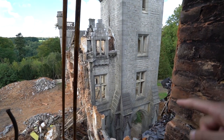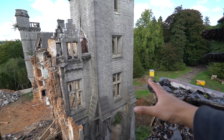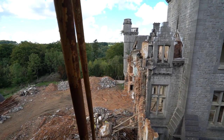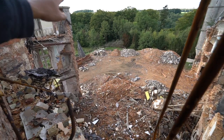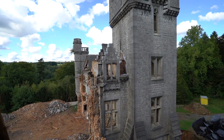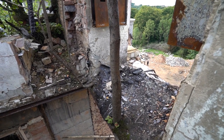Yeah, this is it right here. This actually used to be attached before it was demolished. There used to be an entire room right here, as you can see from the walls. So imagine how much bigger it would have been. Crazy. There's a tree literally growing right here.